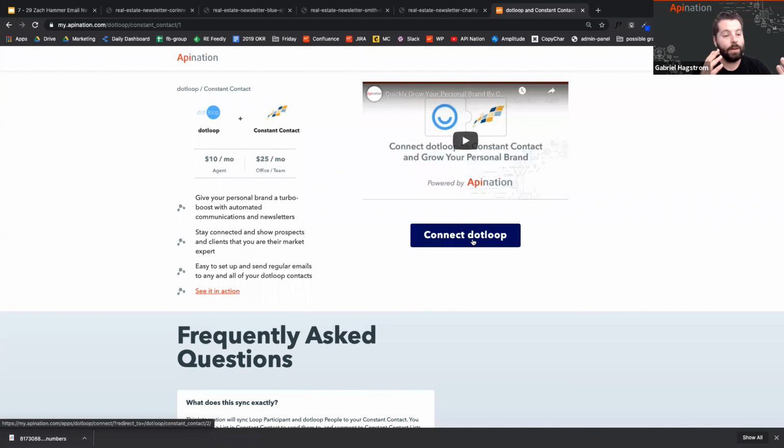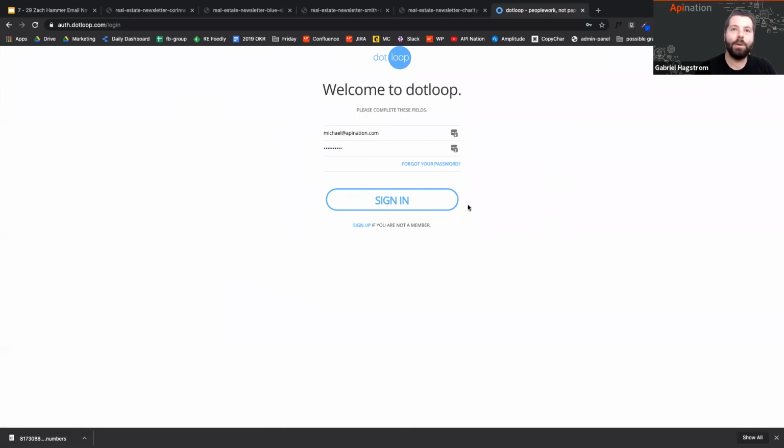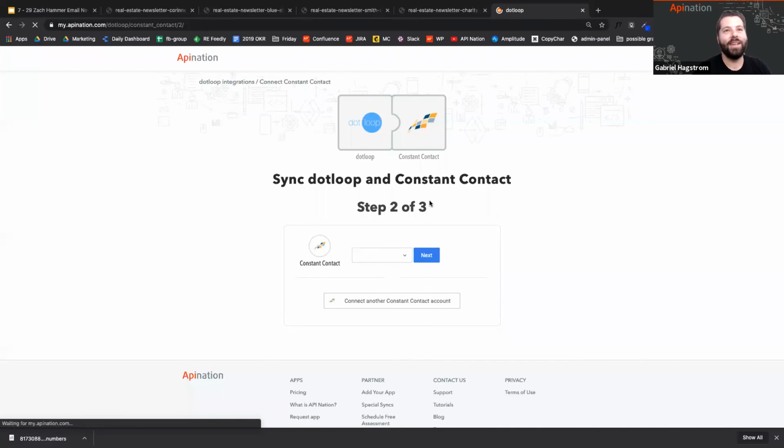Also, if you haven't set up an API Nation integration in the past, this is what Zach was talking about. It's going to be so easy. So let me make sure this works. The only thing that might be weird is I've set up so many that occasionally it gets a little confused and says, oh, you already have this set up, and wants to know what happened.